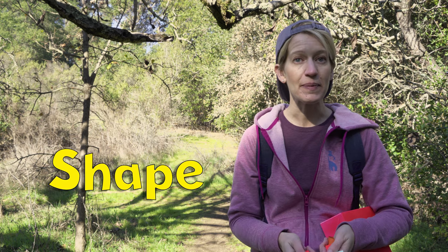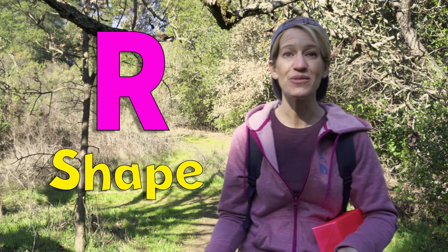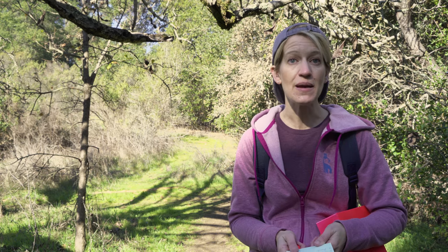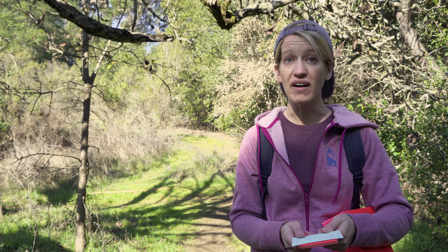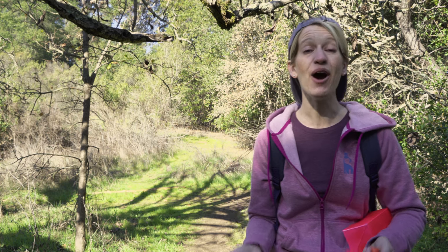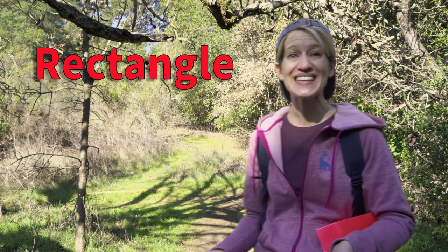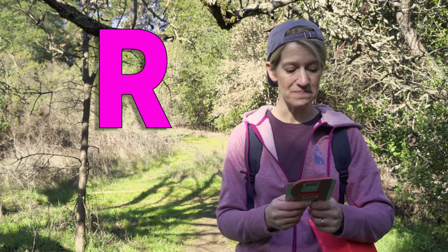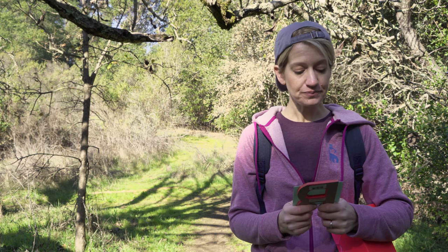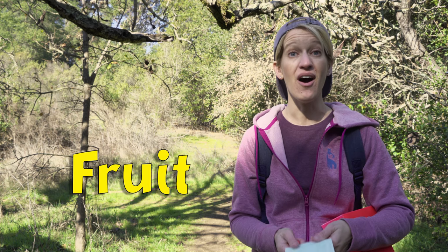Name a shape that starts with the letter R. Well, we know these, right? Because we're really good at our shapes. Yeah, so what shape starts with the letter R? Rectangle. Yeah, rectangle starts with the letter R. Okay, last one. Okay, this one's gonna be tricky. A fruit that starts with the letter R.